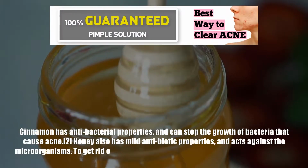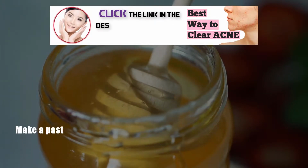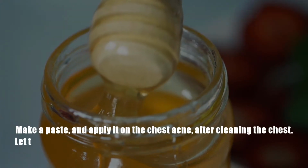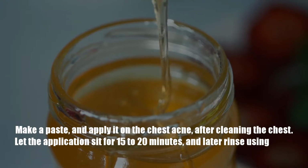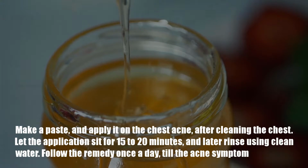To get rid of acne, mix 1 spoon of cinnamon in 3 spoons of honey. Make a paste and apply it on the chest acne after cleaning the chest. Let the application sit for 15 to 20 minutes and later rinse using clean water. Follow the remedy once a day till the acne symptoms are gone.